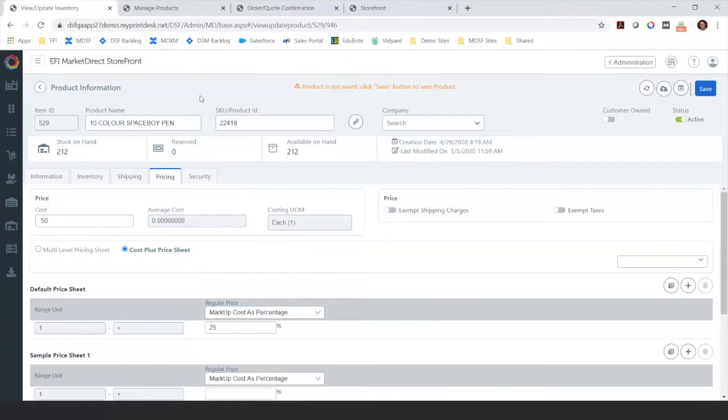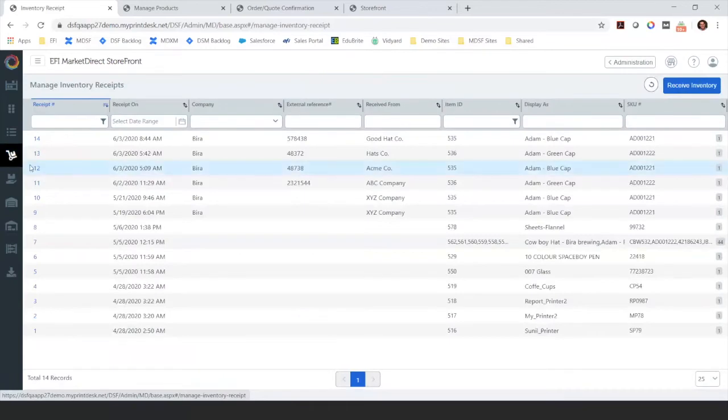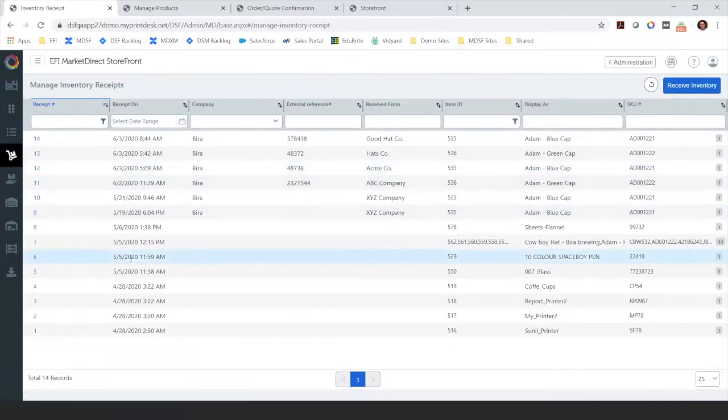What I'm going to do now is spend a little bit of time on receiving inventory and setting up warehouses within MarketDirect Fulfillment. So if I come down here and click on Inventory Receipt, you're going to see Manage Inventory Receipts, the list of receipts that we have within the system.